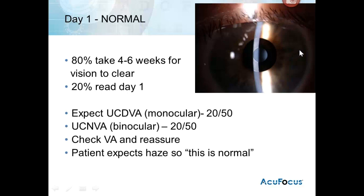So when the patients come in to see me, I always measure their distance vision monocularly, and I measure their reading vision binocularly, and I get around the 20/40 to 20/50 mark at both distance and near. But the patients are coming in and I'll say, how are things going? And they'll say, yeah, it's hazy, just like you said. So they understand this is normal because we've counseled them about that pre-op. So you just check your vision and you reassure them.